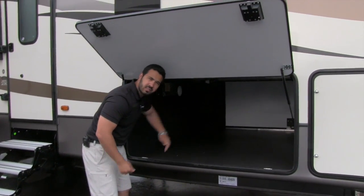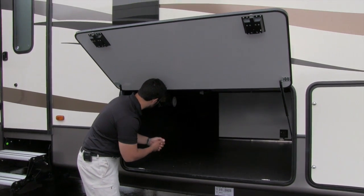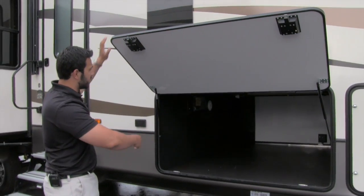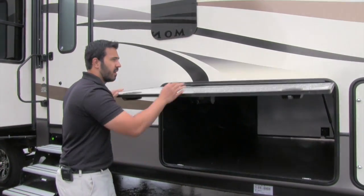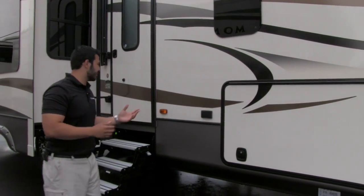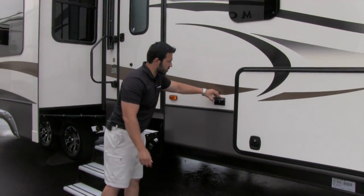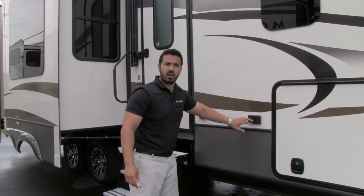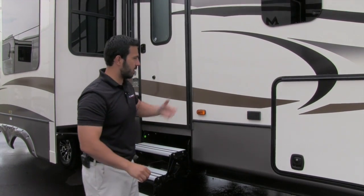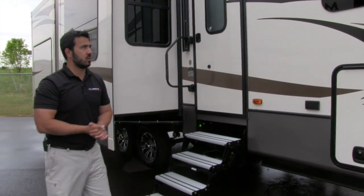You will see a heat duct in there as well, as this is going to be heated storage, and you have a plug in there as well as your central vac dump out. The inverter is in there, and a light, so if you need to see it at night, you can easily do that. Right here is another electrical outlet, so if you need to plug anything in outside, whether it's an electric skillet or whatever you want, it's always nice to have that right there. Maybe you want to hook up a Bluetooth speaker or something, you can do that.